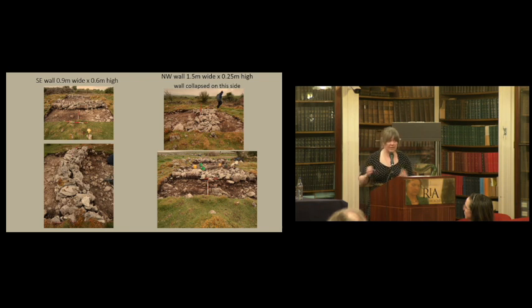The outer face had very large stones. The inner face had very small stones on the inside, but we could delineate a very nice enclosing wall. Unfortunately, the north-west side had completely collapsed, and it was very difficult to define what was the outer face and what was the inner face. We managed to define the outer face, but the inside was very low to the ground. As you can see, the height was only 25 centimetres, whereas the south-east side was 60 centimetres in height. So you can see that one side was much better than the other.